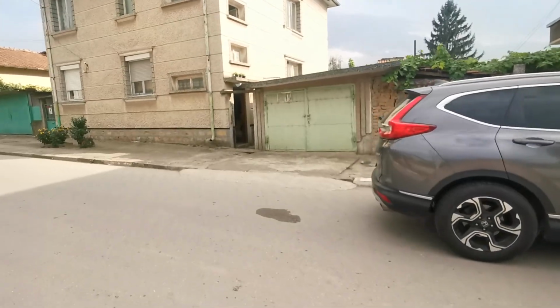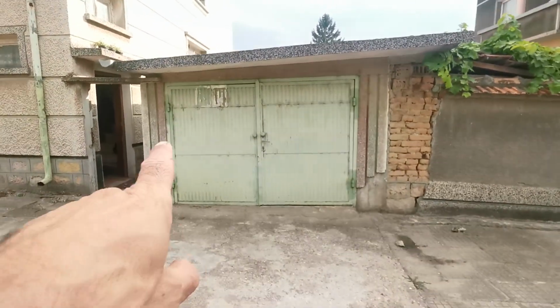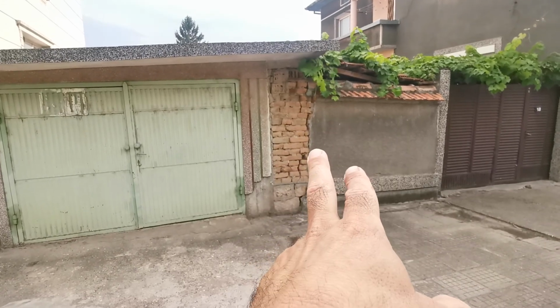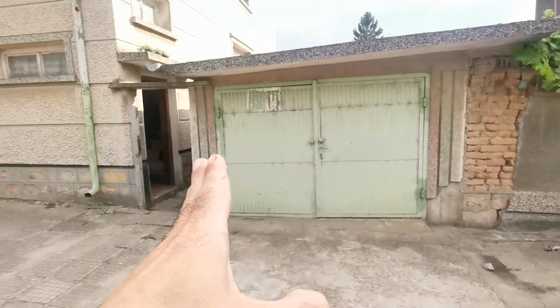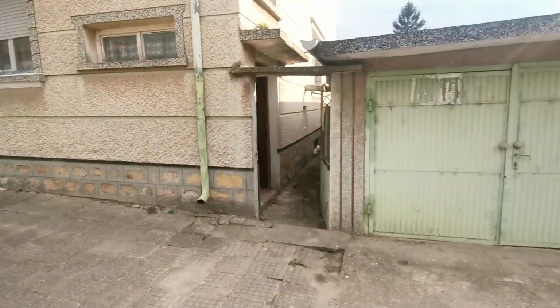First of all, before I go into it, as always, I will show you what we have outside. We have this garage, and this is where the property starts, from this red brick wall over there up to the green door over there, you can see.